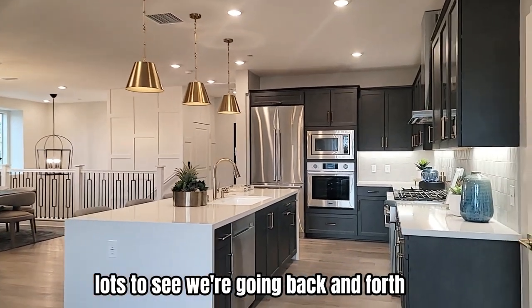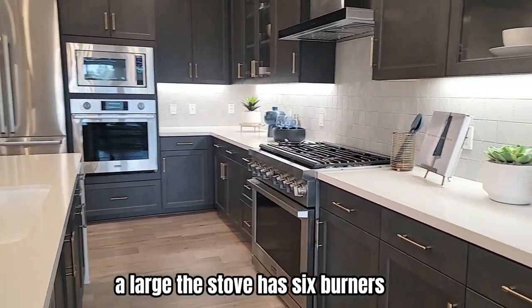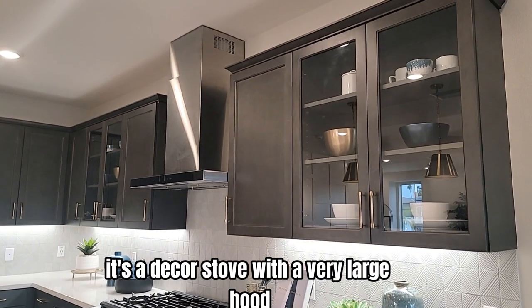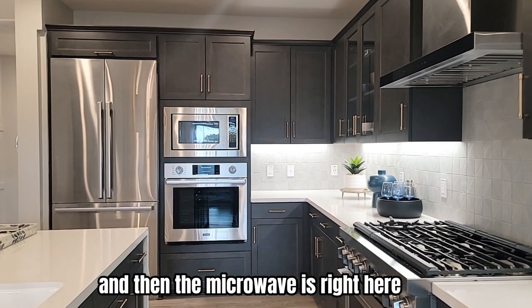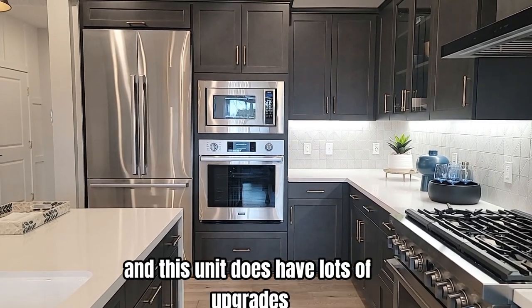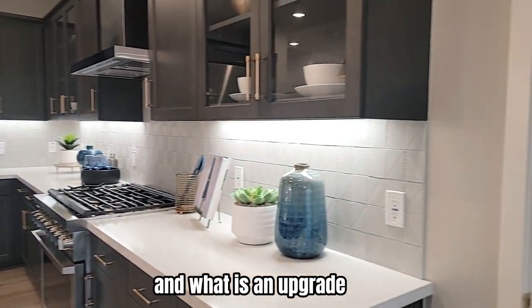Lots to see. We're going back and forth. We've got the kitchen here again, the refrigerator, the stove has 6 burners. It's a decor stove with a very large hood. You've got the oven, and then the microwave is right here, above it. Refrigerators and washer dryers do not come with the units, and this unit does have lots of upgrades. So please call me and I can tell you what is standard and what is an upgrade.